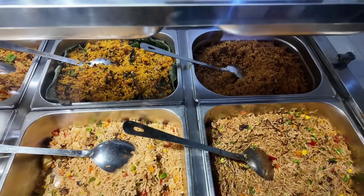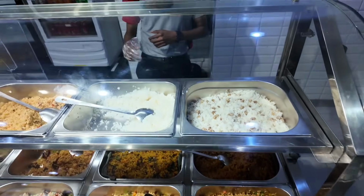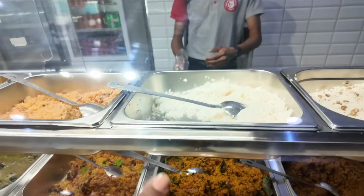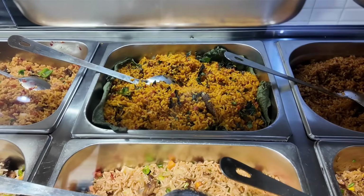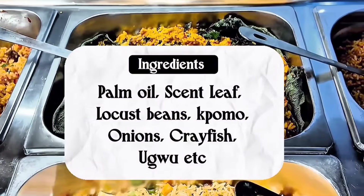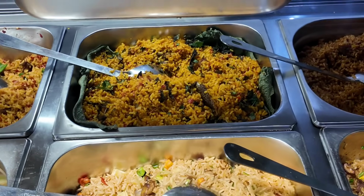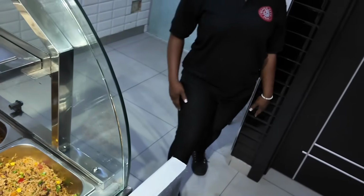That one over there looks like native rice. Native rice. What makes that rice native? Very special, I'm an African. You always pick native rice. What's inside? Fish. They have fish. This one has ugu vegetable, scent leaves. Wow, cool. You can come and accompany me. So I'm bringing this lovely lady to accompany me here.